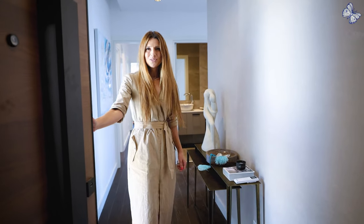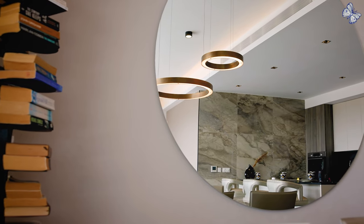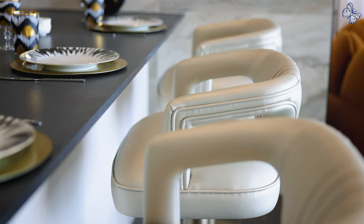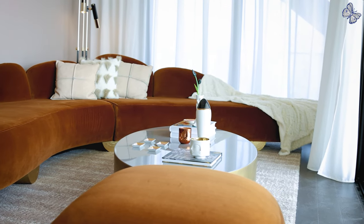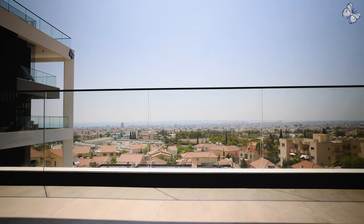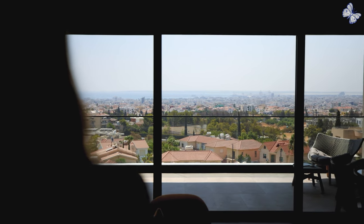Welcome to the penthouse. Let's have a look. While we're entering, there is an inviting corridor that leads you to the open plan stunning living area designed by Oblique Interiors. The apartment has high ceilings and is surrounded with glass doors, allowing you to observe a beautiful blue background. Sliding glass doors can offer a more extended living area by uniting indoor and outdoor space whenever needed.